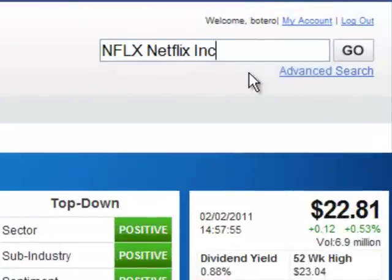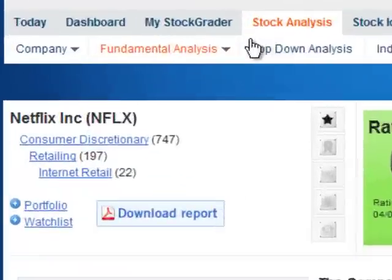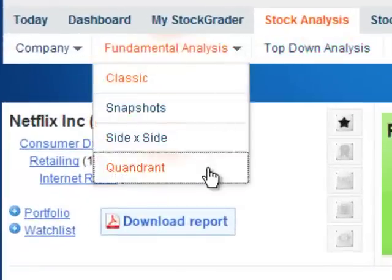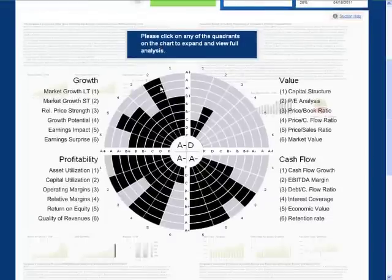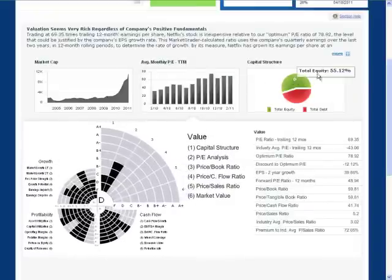Any company an investor buys should have good scores across all categories of our analysis. Our overall grade is based on a balanced analytical approach to ensure this is the case. A company that has strong grades in growth, profitability, and cash flow, but a poor value grade, for example, should raise a red flag among investors.